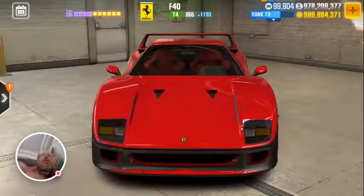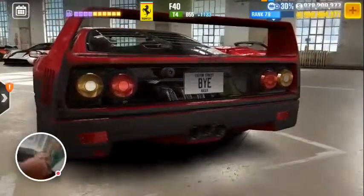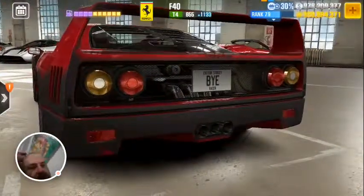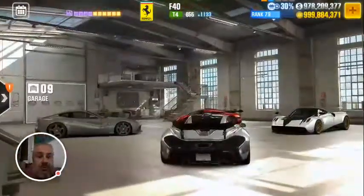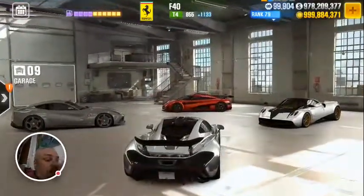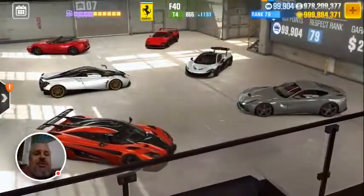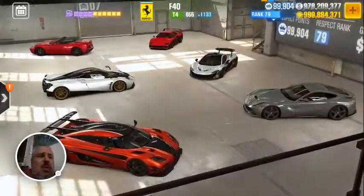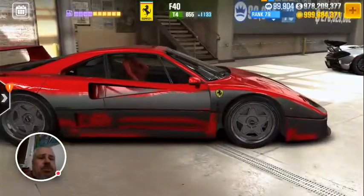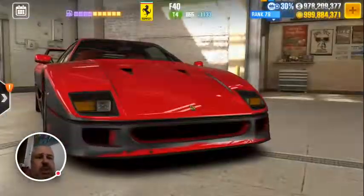Okay, this is the NSB file. This is my favorite Ferrari. I call it "Buy" because simply no car can beat it. It's touched up. It's got 655 horsepower, 1,133 points on it. The black rims and the black paint is special.